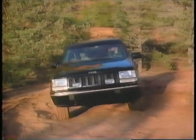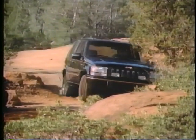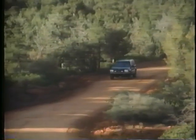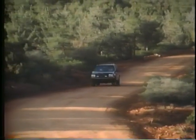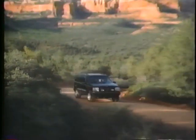Remember, the low-range mode should only be used at low speeds in rough terrain. When you're out of the rough, remember to shift the transfer case back into the high-range mode for normal four-wheel drive or two-wheel drive operation. And remember not to drive on dry paved roads in 4-part time.